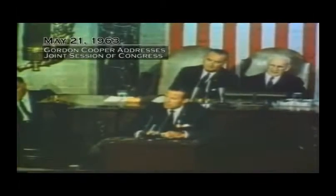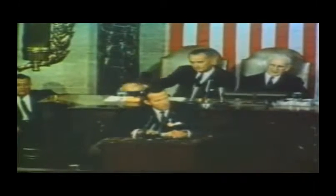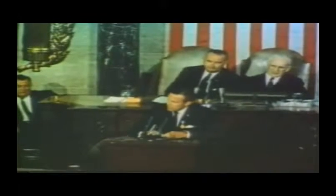I named my spacecraft Faith 7 for 3 reasons. 1, because of a belief in God and country. 2, because of a loyalty to organization, to the 2 organizations actually, to which I belong. And 3, because of a confidence in the entire space team.